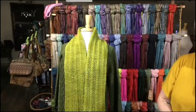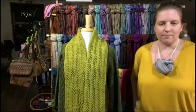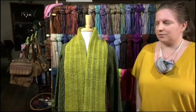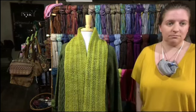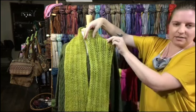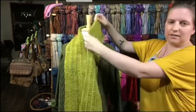Do you think this pattern can be unisex? So it's more for the female? I don't think I would gender just about anything. Yeah, I would make it for a man. Why not? What's nice about this, because you've got these eyelet bits, these yarn over bits, is you can kind of scrunch it down and it can go thin.